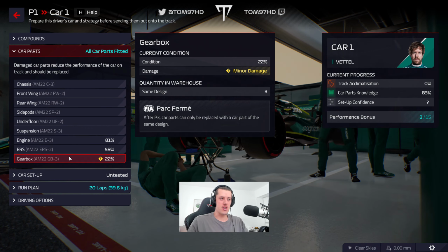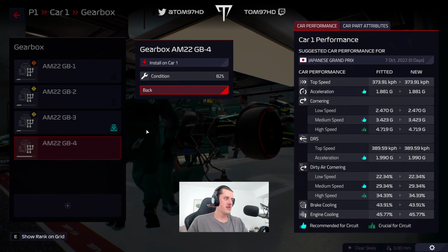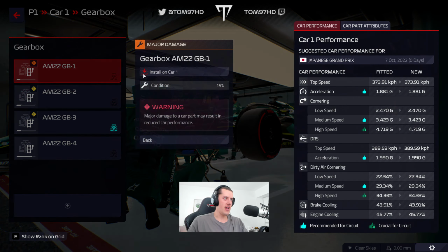Now both cars are ready to go. Sebastian though has an issue, and that's gearboxes. We've only got one gearbox left. We're starting to struggle now. We've got 22%, 23 and 19 on these ones, so they're all pretty second hand at this stage.